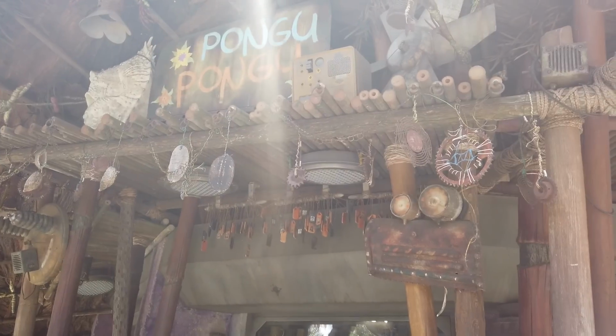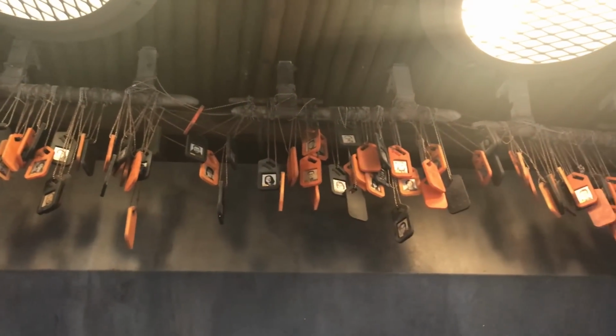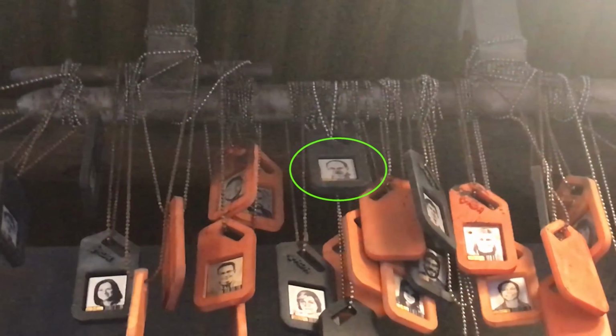If you look at these dog tags hanging right here, these are pictures of Imagineers and people that worked on the land, and the one hanging highest of them all, if you zoom in, the legendary Joe Rohde and his earring, again, head Imagineer of Animal Kingdom as a park and this land in particular. We had a fruity cold drink.